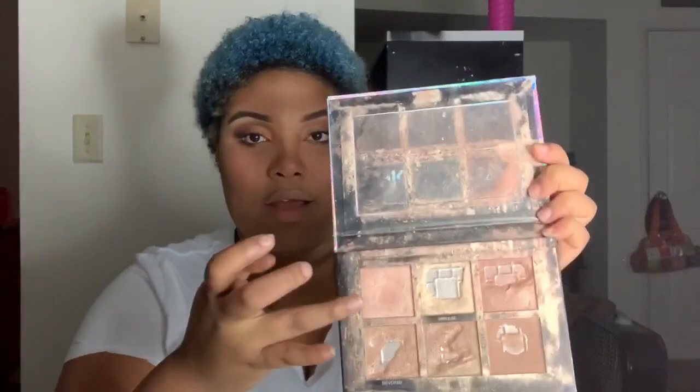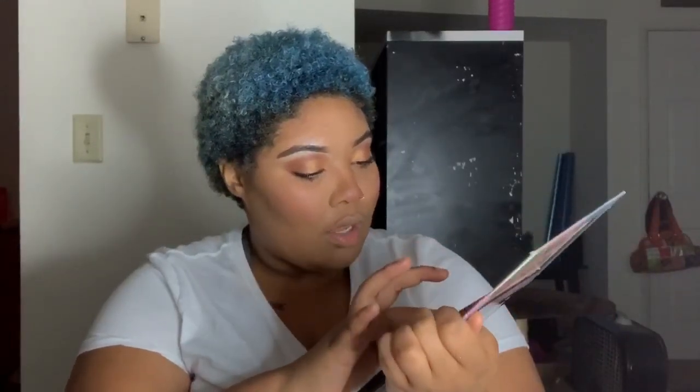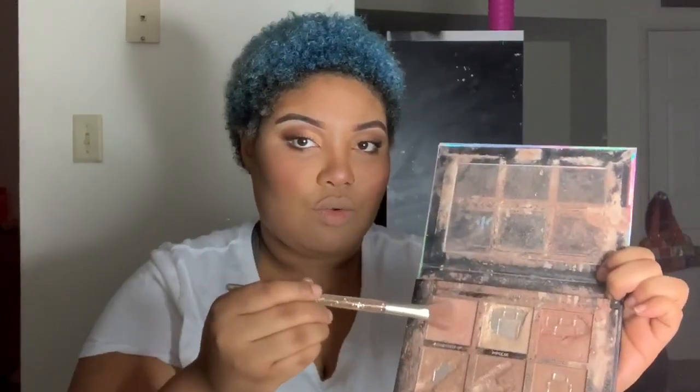But I like to go into Impulse and Devoted. If you want a more bold highlight, I would go with Impulse. On my normal days, I just use either Devoted or, I think this is Heartfelt. So I'm gonna show you guys how I apply highlight. Now I use this brush here, and I'm just gonna go into Heartfelt, just because it's more of a cooled down highlight. It's not really bold and in your face.